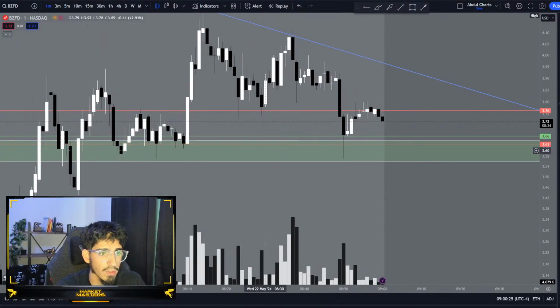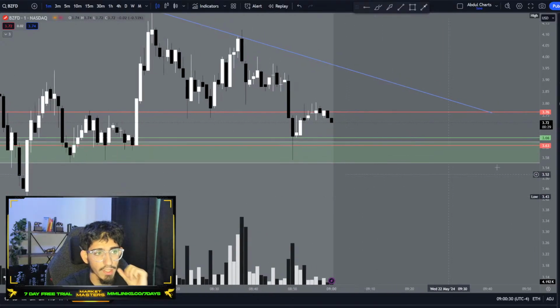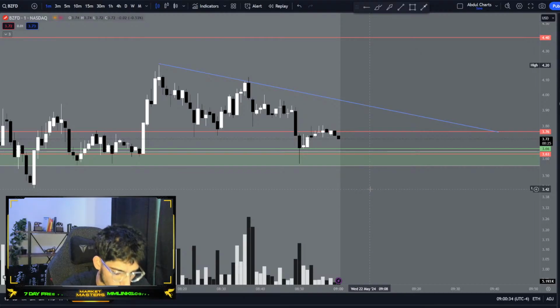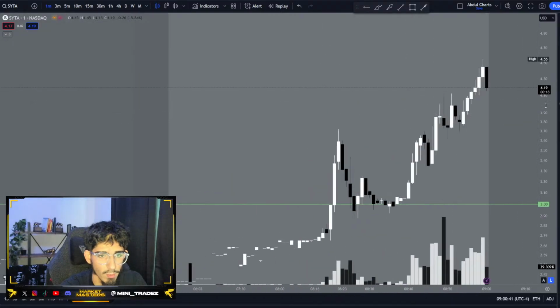So this is a liquidity grab right there, right below that previous low. Okay, so anyway, let's go over some other stocks. I'll update you guys when I do take some BZFD. I'm watching it on my phone as well. SYTA, let's take a look. This thing is absolutely running right now.